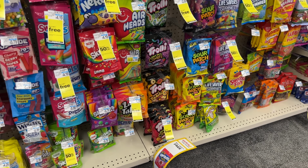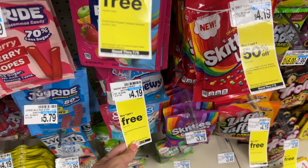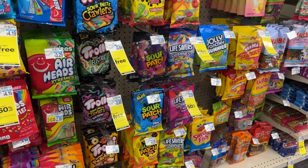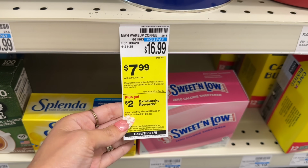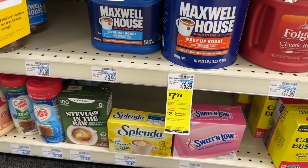If you need some candy, they do have several different kinds that are buy one get one free all the way through July 5th. So lots of different kinds to choose from over here. And we have a few other food deals. So this coffee, the Maxwell House, is on sale for $7.99 with a $2 extra buck back. Makes it just $5.99 for this big canister.